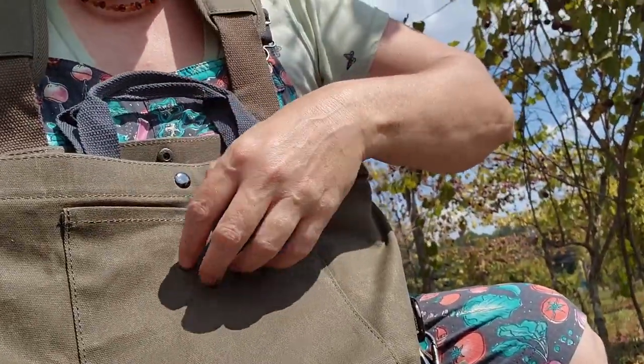I love this thing. And it's got a nice little pocket right here for my cell phone, so I can keep pulling it out and showing you guys what we're picking.